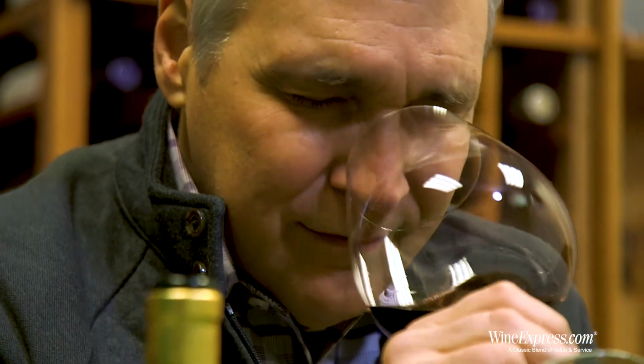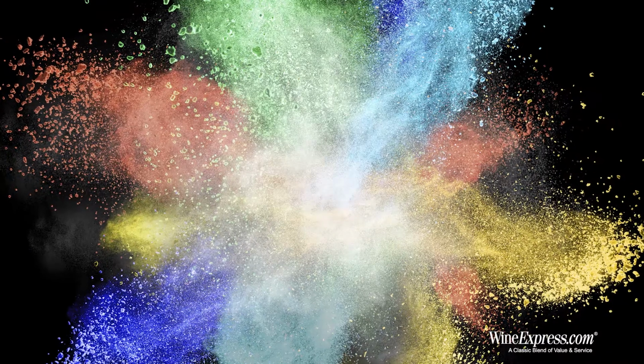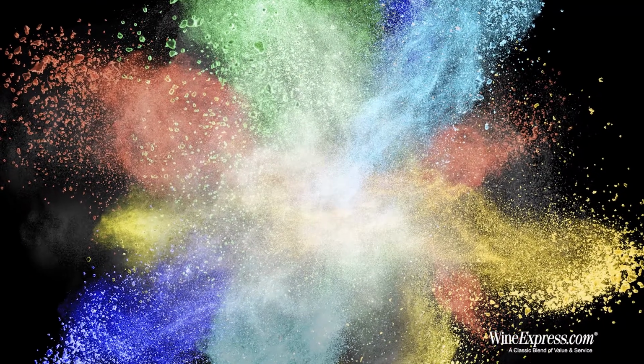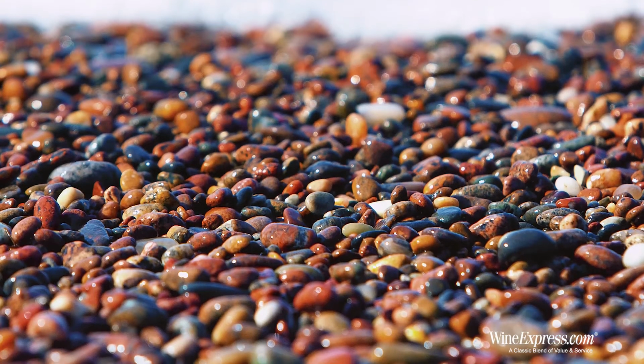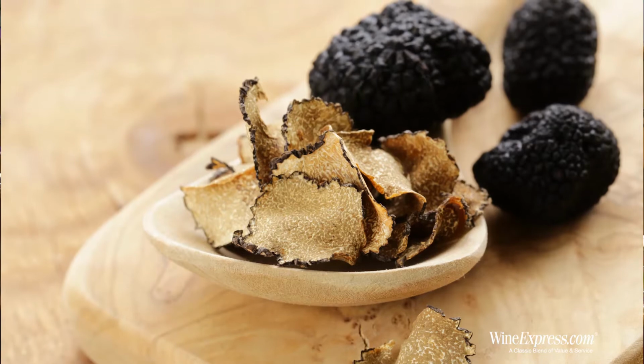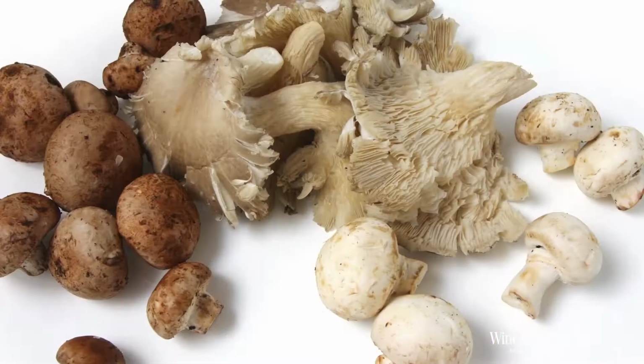Getting some nice aromas off of this. Yeah, I get a little bit of that cassis, and then I get those nice mineral notes after that. So those damp stones. Yeah, and then there's a little bit of a high tone, like a truffle note. Mushroom, truffle. Nice, let's try it.